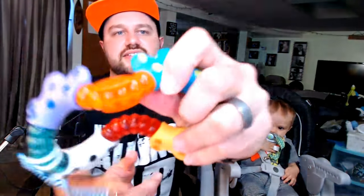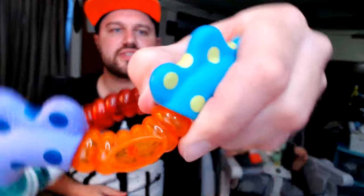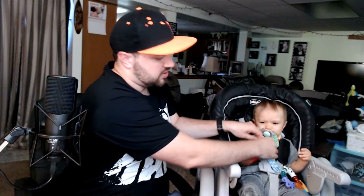But this is one that you would definitely need to supervise because it's starting to get a little loose, and inside are these tiny little balls. There's always that worry: what if it breaks and he chokes on it? I'm not too worried, obviously, otherwise we wouldn't give it to him. But I do recommend supervising while he's playing with something like this and not being too distracted.